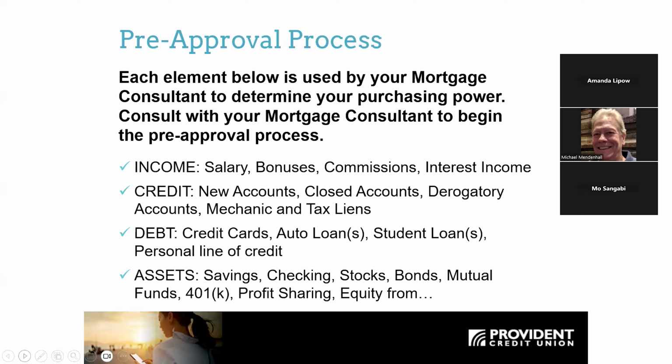And again, the 401k we just use as reserves, but I've seen some people, if they're short on down payment, take a 401k loan. But we recommend you talk to your advisor at the financial company where you have your 401k to see if that's the right approach for you.